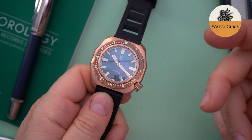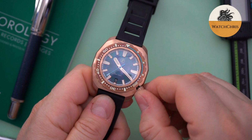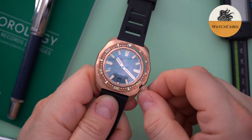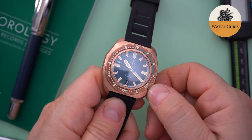You have an NH35 inside, so automatic, Japanese Seiko movement inside, hacks, hand winds, just a very smooth action on this crown. I'm very impressed with the action on this crown. It's very similar to the watch that I have on, but usually bronze is a little bit different from stainless steel, and this is not at all. It really does feel very, very nice.